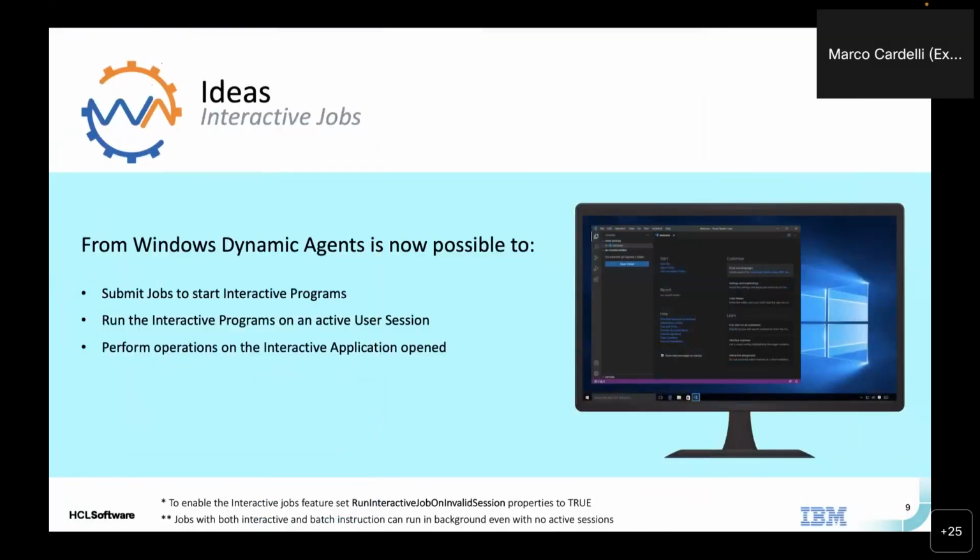Another requirement that had been there for a while was to allow the dynamic agents installed on Windows to submit jobs to start interactive programs. That also was missing for the dynamic agents. And now it's available through a property that you can set in the job property. It's on the very last line of the slides. So these were two small announcements, but to customers' requirements that we finally implemented in Fixpack 1.